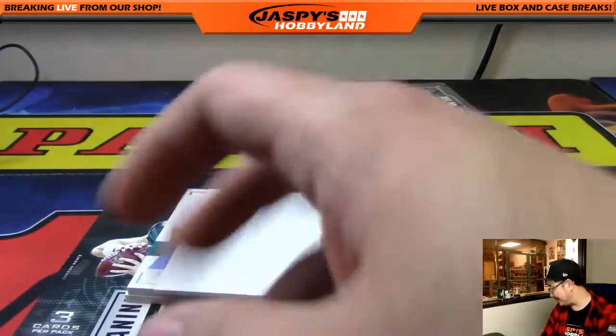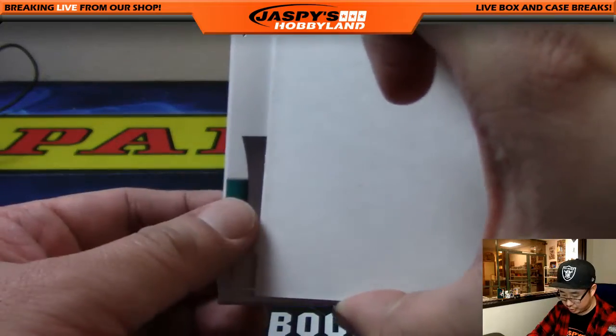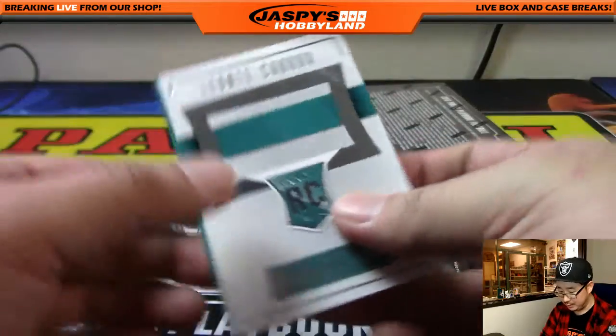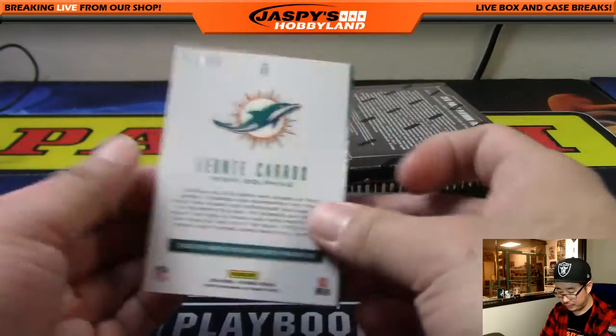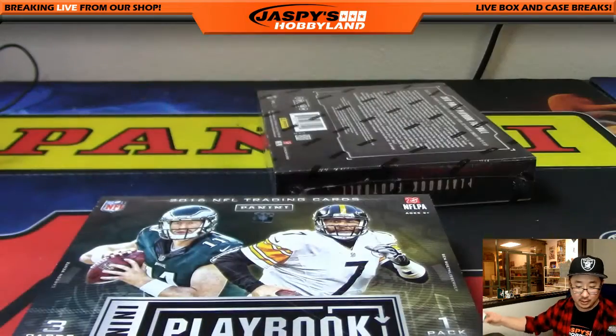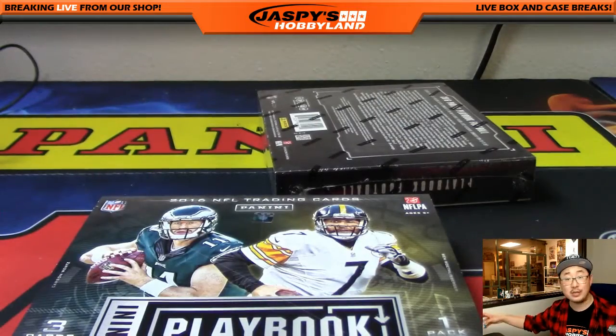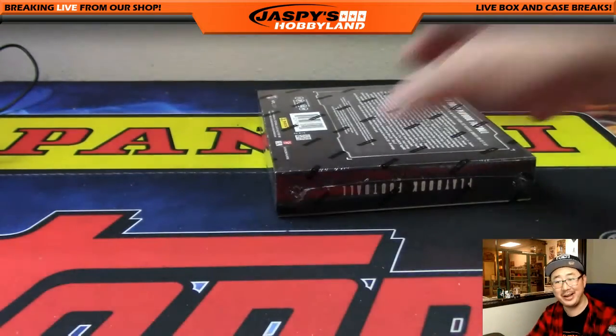All right. There's that. And the last book looks like a dolphin, maybe, judging from that color, or a jaguar. It's a dolphin. Leonte Carew. Nice. Dual relic and auto. 131 out of 199. Nice. Miami Dolphins going out to Coco Diablo. Go, Glenn Coco. Nice one, Rick. There you go.